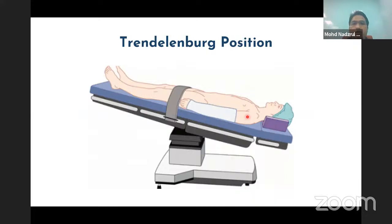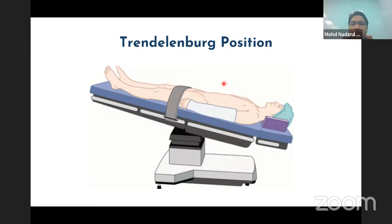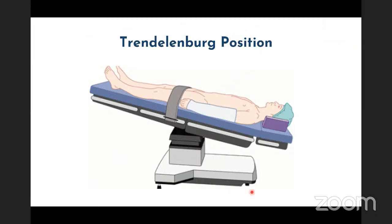This is how the Trendelenburg position compares to the supine position. We can also use this kind of position to do the FAST scan.